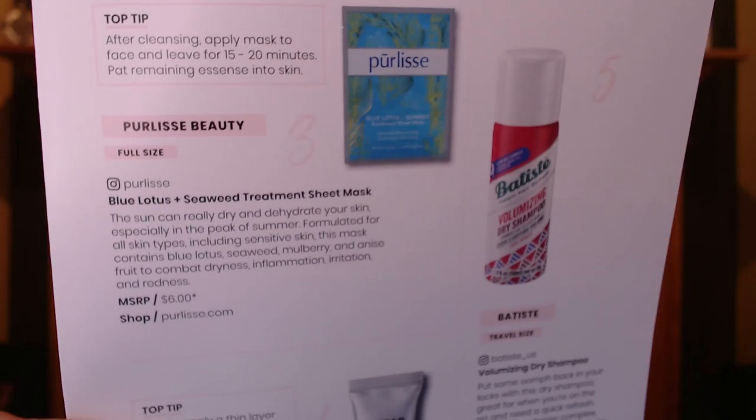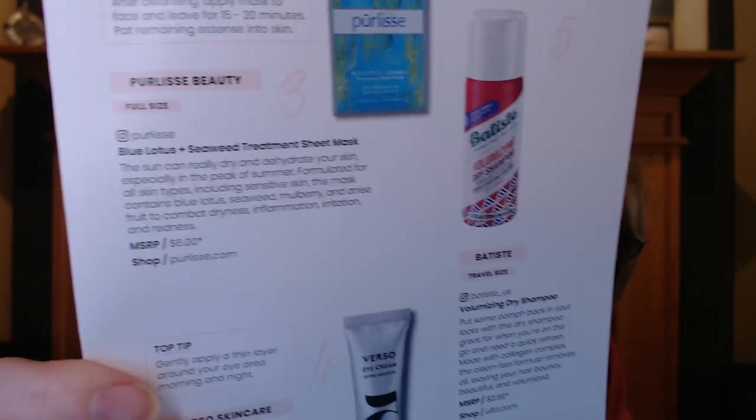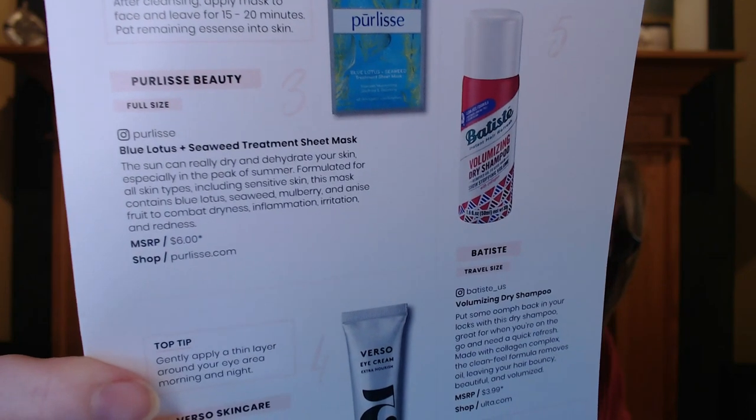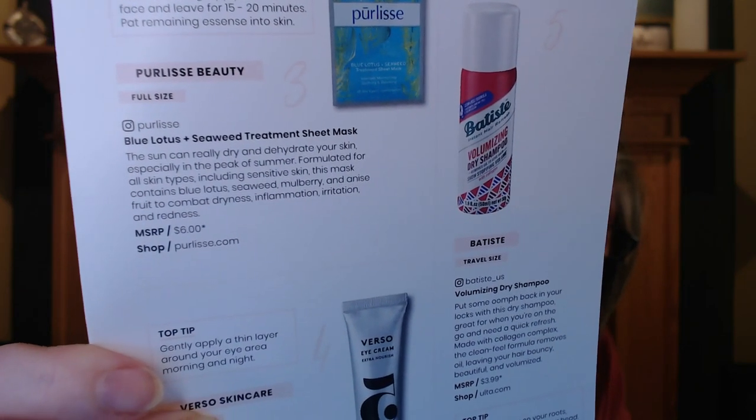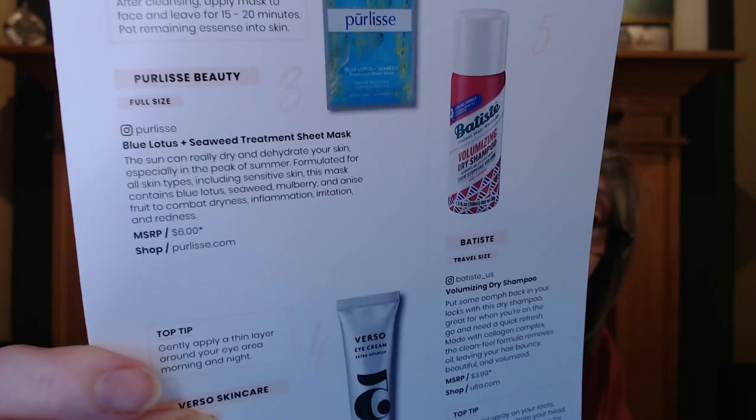And leave on 15-20 minutes after you cleanse your face. It tells you a little bit about it. And it's good to combat dryness, inflammation, irritation, and redness. And again, a $6 value.